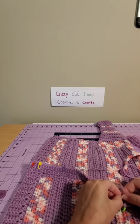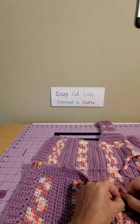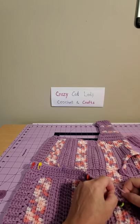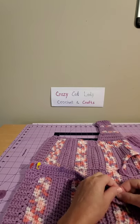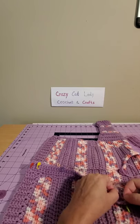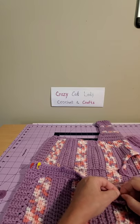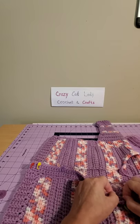A little knot in this so I don't pull it through. Make sure it's straight up and down. That's another thing that drives me nuts. Buttons that aren't straight up and down. Buttonholes. I'm just a little bit OCD. Just a little bit.